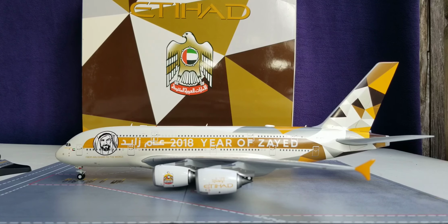you have 70 business class flatbed seats, and rows 40 to 83, the entire lower deck, which will be from here all the way back to the rear of the aircraft on the lower deck. You have an additional 417 economy class seats, which brings a total of 498 seats.